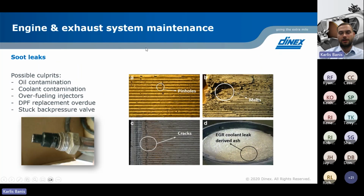Moving forward, I already briefly explained about the DPFs and the possible failure modes as a result of contamination. But there is another failure mode for the DPFs, and that is neglect of replacement. If the DPF is overused, if it is regenerated excessively, if it is even reconditioned excessively, so reused too many times, what we will see is that as a result of aging, we will have pinholes forming in the DPF. We will have local melted spots forming because of the regenerations. We will see some cracks forming. Either way, the DPF will fail because of these reasons.